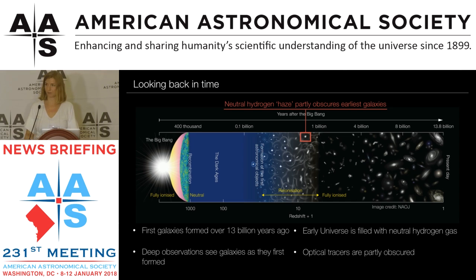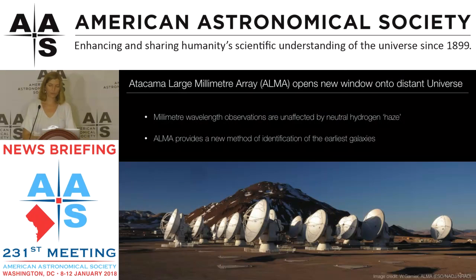However, we have one problem. The most important tracer that we can see with optical telescopes is partly obscured by this neutral hydrogen in the early universe. So one thing we can do is go to a different wavelength range where you are not bothered by this neutral hydrogen haze. And so we can go to the submillimeter, where there's another tracer that we can look at.